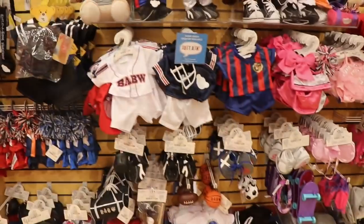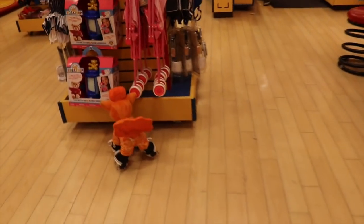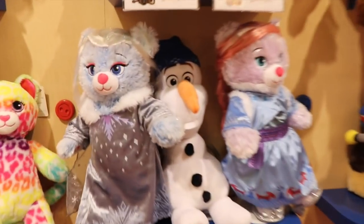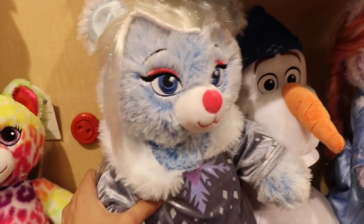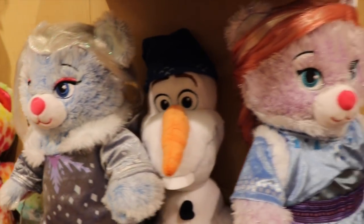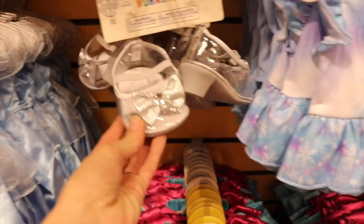Broncos, then some sports gear, cheerleaders. Look at that, roller skates, whoa, my goodness. 1, 2, 3, Dino. Dino, look, 1, 2, 3. Wow. And look at the Frozen bears. These are different than the ones before. And I guess there's a new Disney Frozen short coming out in November, so really soon. Frozen outfits. Oh, those are really cute shoes.